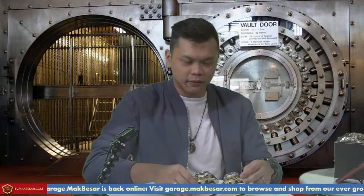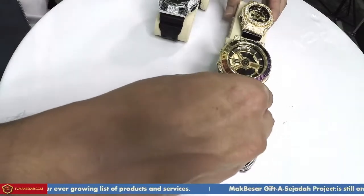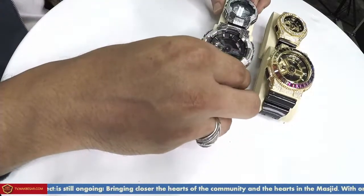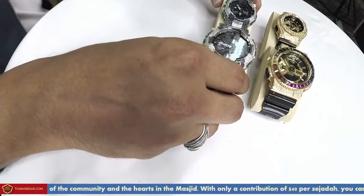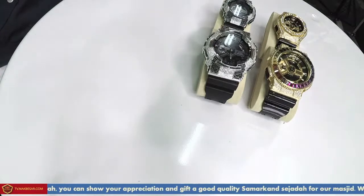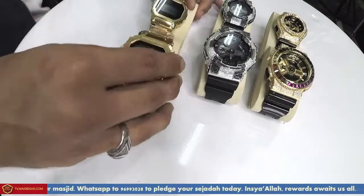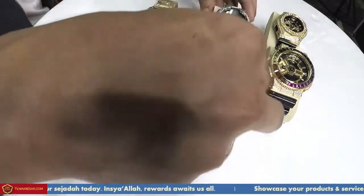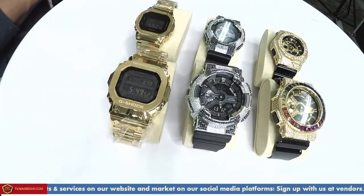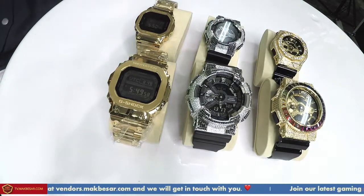Let's change. Okay. And then next one is the stainless steel. The one on top are for the ladies and the one below are for the men. Can't you see it? Very beautiful. Okay, the next one is the Baby G Cubic Zirconia Rose Gold.